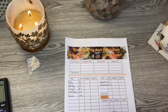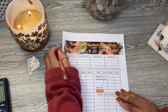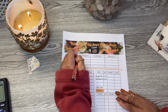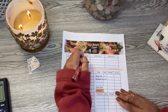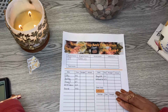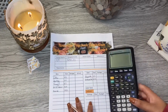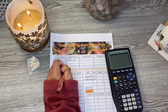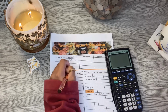So I am going to put in what I believe my income is going to be. I did have an overtime day, so I'm going to budget $1,205. But I did go home early one day because I wasn't feeling the best. So y'all, I don't know what this paycheck's going to be. It may just wash itself out because I did have that overtime day and then I went home.